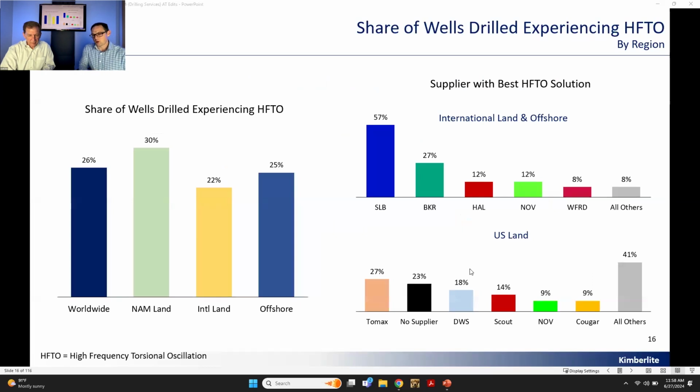Now, this is a question we've asked for the first time, and it's really interesting and starting to show us some of the dynamics of what's going on. So earlier we talked about the efficiencies. We talked about the lateral length. We talked about how we're pushing the envelope. Right. Well, with that comes challenges. And so high frequency torsional oscillation, HFTO, vibration's a killer.